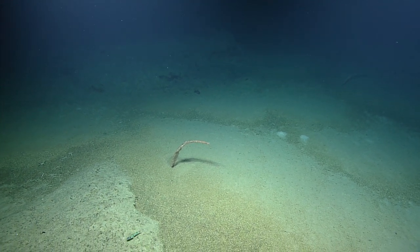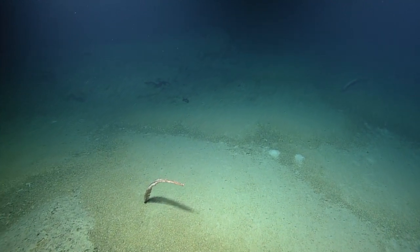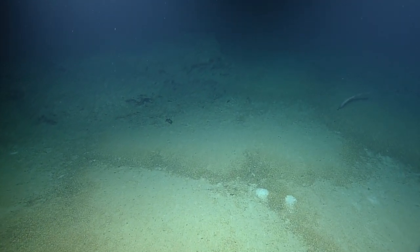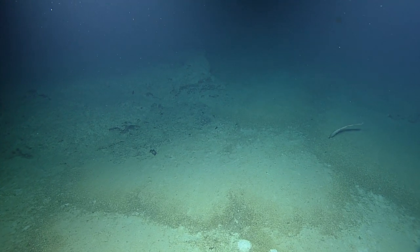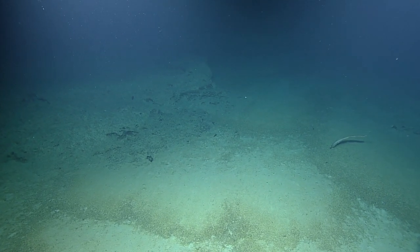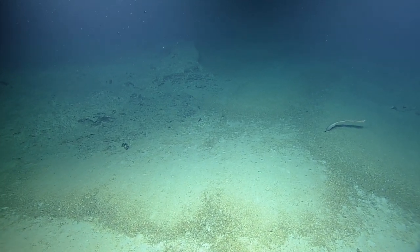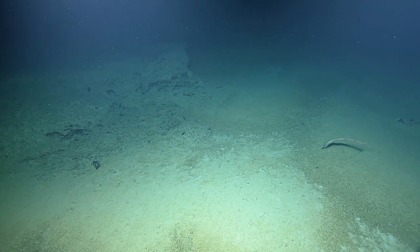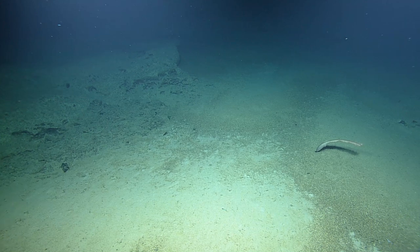Just now, the slope is starting to even out. As you can see, we had a couple of walls here and there, but we're getting pretty flat up here as we go. Still a gentle slope. Depth is currently approaching 410 meters. Looking for a higher density of coral that was observed in a couple of prior dives.